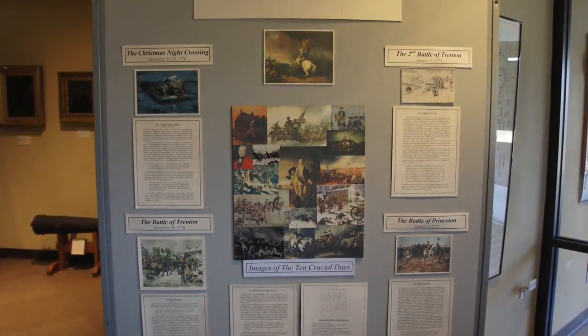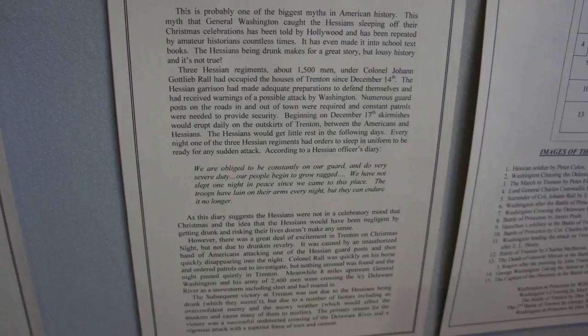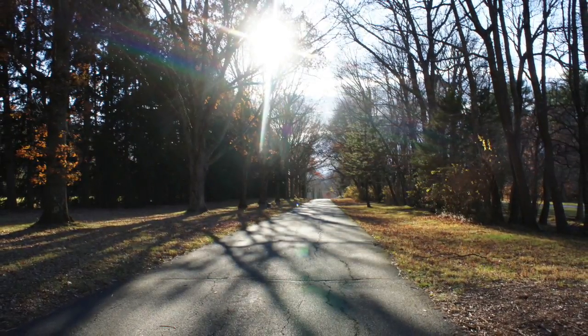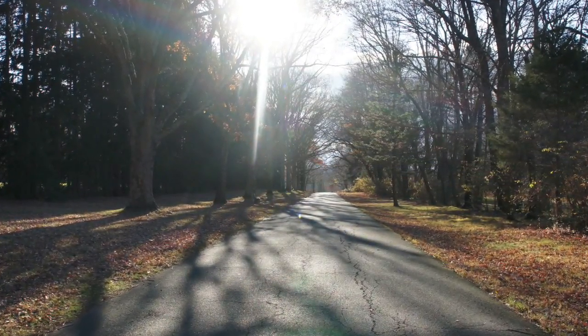Here is a little bit of history on the Battle of Trenton. It did not go as many history books portray, but George Washington's troops did win that day. The sun was starting to set as we made our way to find hot cider and donuts. It was the perfect ending.